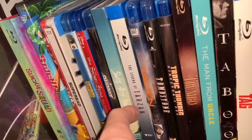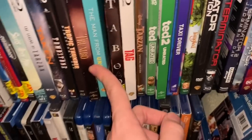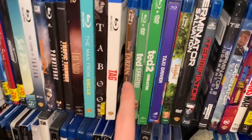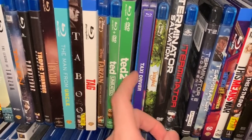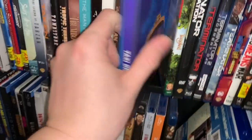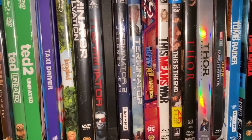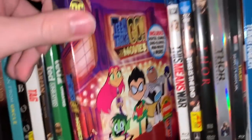Swingers, Swiss Army Man, The Legend of Tarzan, Taken, Tombstone, Tropic Thunder, Trumbo, Man from U.N.C.L.E., which, oh man, it sucks. I wish we would have gotten a sequel to this. Taboo, Tag, Tarzan, Ted 2, Taxi Driver. This film's really good. This film's really, really good. Tangled, Terminator Salvation, Terminator, Terminator 2, Terminator Genisys, Teen Titans Go to the Movies. Actually, way better than I expected.